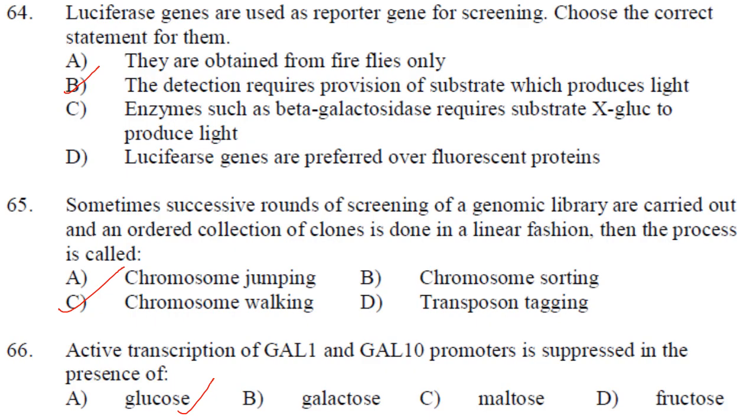So coming to the next question. Luciferase genes are used as reporter genes for screening. Choose the correct statement for them. They are obtained from fireflies only. No. Not only fireflies, but also they are obtained from bioluminescent bacteria and a sea pansy. Then, the detection requires the provision of substrate which produces light. That is correct. Enzymes such as beta-galactosidase require substrate X-gluc to produce light. It is not X-gluc, it requires X-gal to produce blue light.